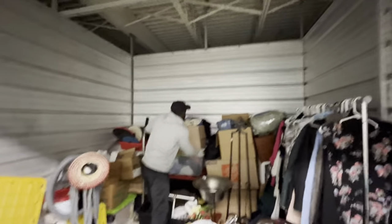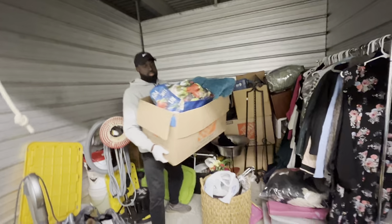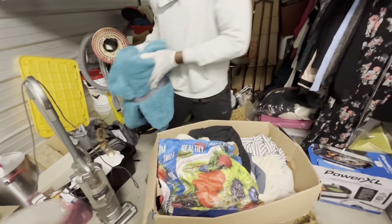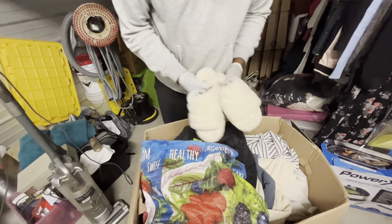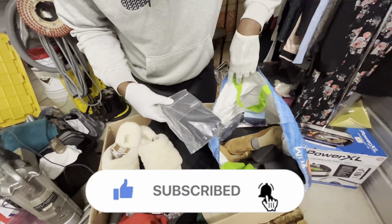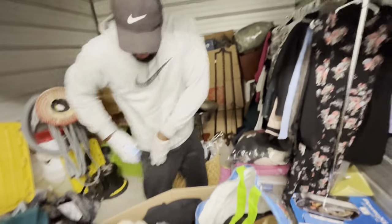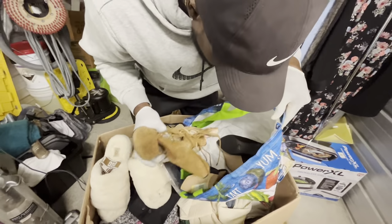I see some Uggs at the top. Pretty heavy, too. Uh-oh. All right. Is that a blanket? I'm gonna guess a blanket. Yeah. All right, we got some Uggs. Okay, those look pretty decent. Those are cute. Came out this bag, so we have it here. Tights. Some gloves. And just some random shoes.